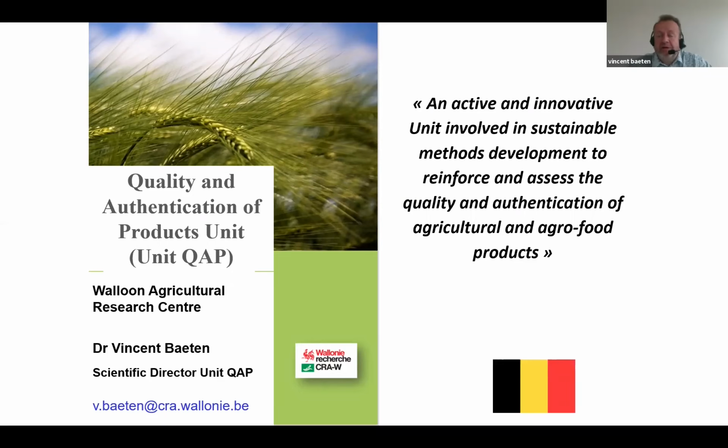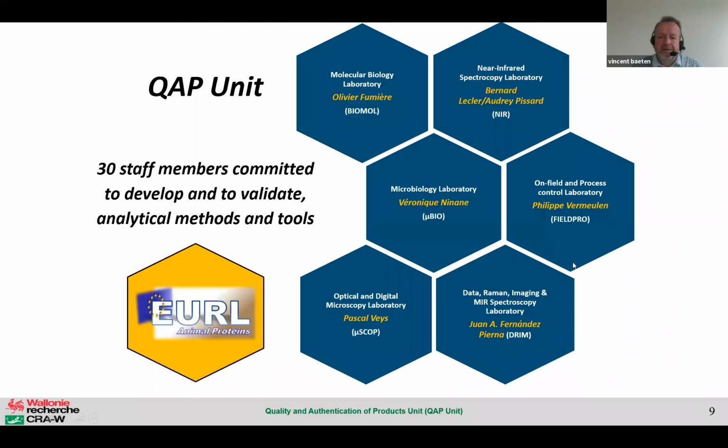It's quite a young unit. We started in 2020, and we merged different units together. Our goal is to help in the development and validation of methods to reinforce and assess the quality, but also the authentication, of agricultural and agri-food products. In this unit, you now have 6 different laboratories.